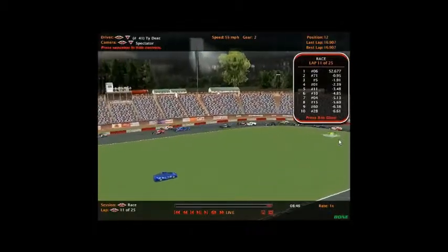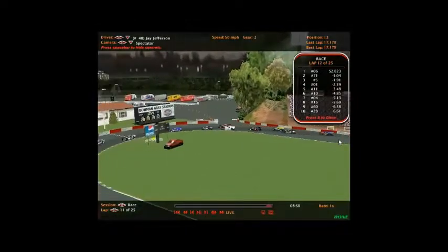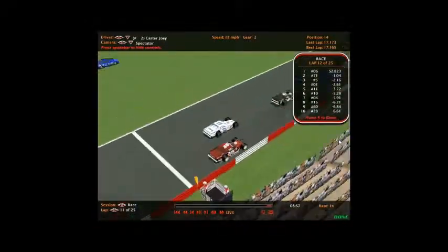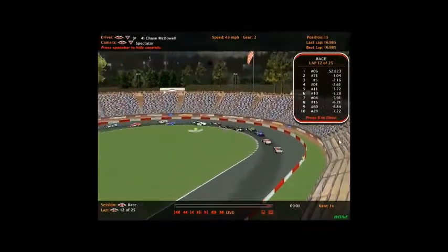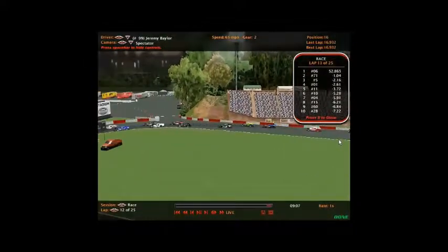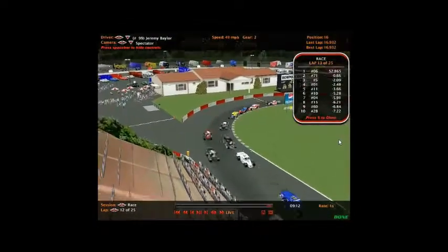Ty Dent, of course, brother to TJ Dent, not doing too well. Jay Jefferson, former winner in this series, struggling on the outside. The 2 are Carter Joey, going past Jay Jefferson. Chase McDowell, brother to Adam McDowell, back in the pack. Jeremy Baylor, I actually said his name correct, 16th spot.